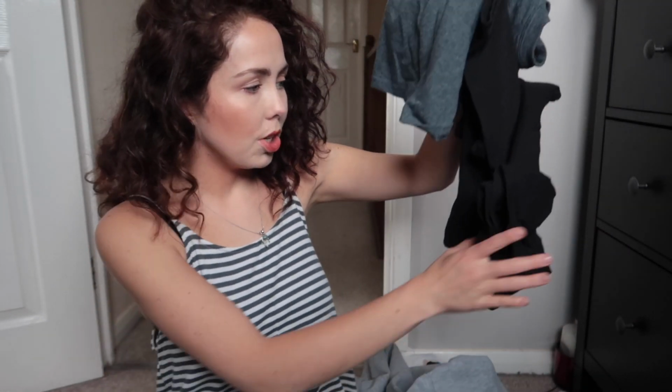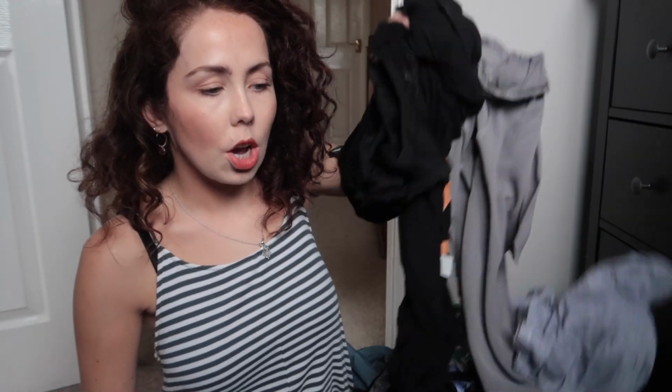This drawer holds a lot of jumpers. So we have this massive Zara hoodie here. We've got H&M jumpers, t-shirts. It's just got so much in there that it's a bit of a joke. So some of this stuff might actually go into that empty drawer up there. But things like bras, does a bra really need to be in there? No, it doesn't, Sophie.